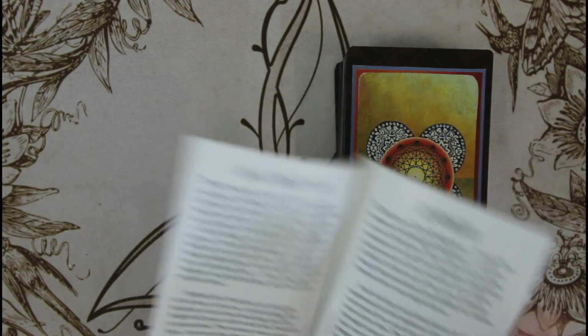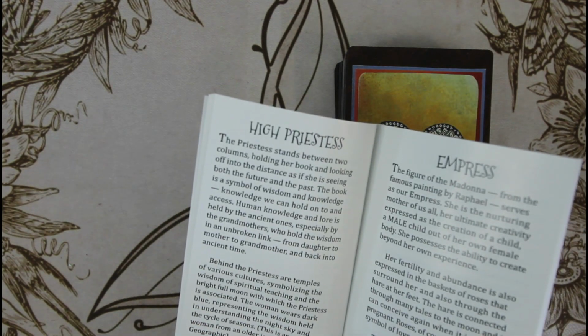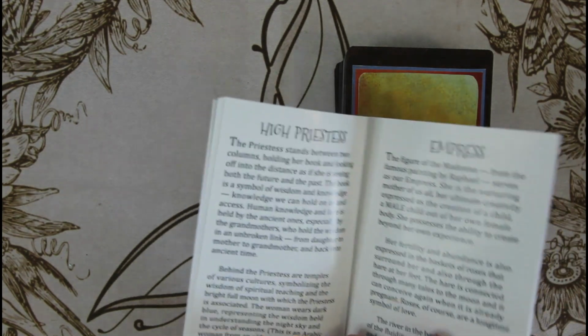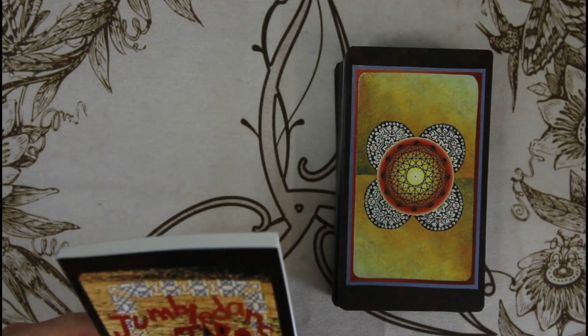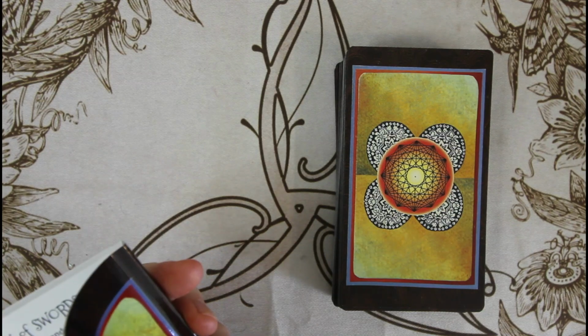So that's cool. It gets into what is the actual art on the card. This whole thing actually talks about where the art came from. And it is Smith-Waite. That's a very quality little white book. Like it.